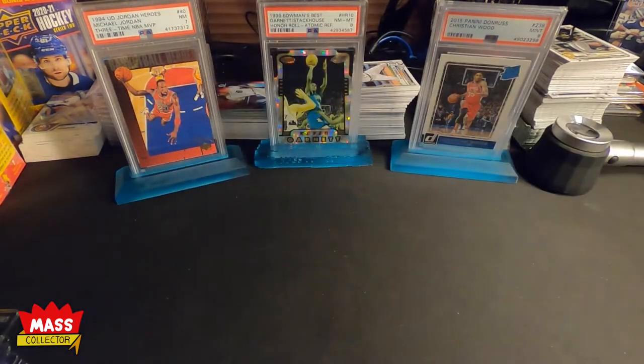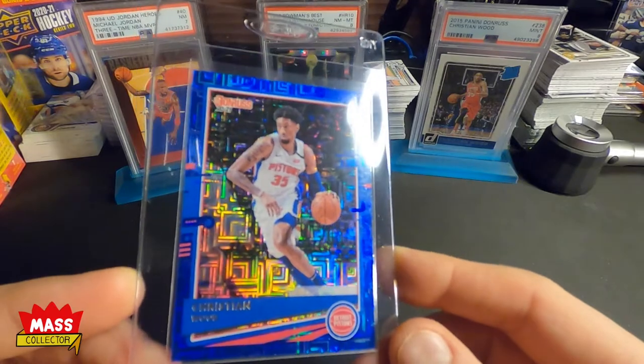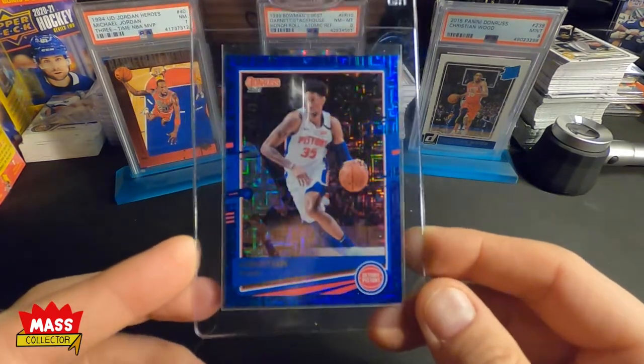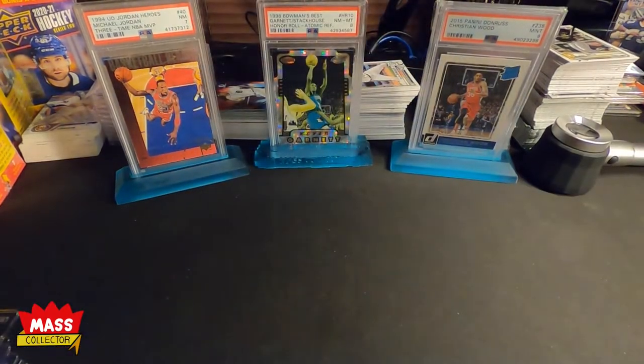Donruss. And this one looks awesome. This Mojo blue out of 49 from Donruss. Really neat. I like the looks of that.